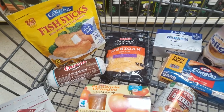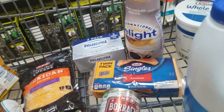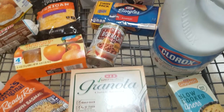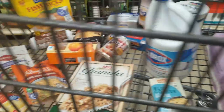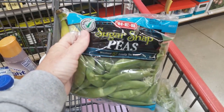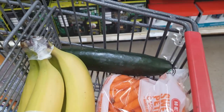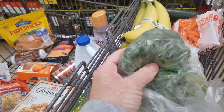Well, here's the end of my HEB shopping trip, and here's just a glance at some of the things I got. I have cream cheese, Mexican cheese, some singles, borracho beans, there's that granola. I also had some candied pecans, mashed potatoes. This is my produce, some angel sweet tomatoes. These sugar snap peas, my husband's loving these. He eats them with some vegetable dip. Carrots, a cucumber, bananas, and then I just have a little bag of cilantro.